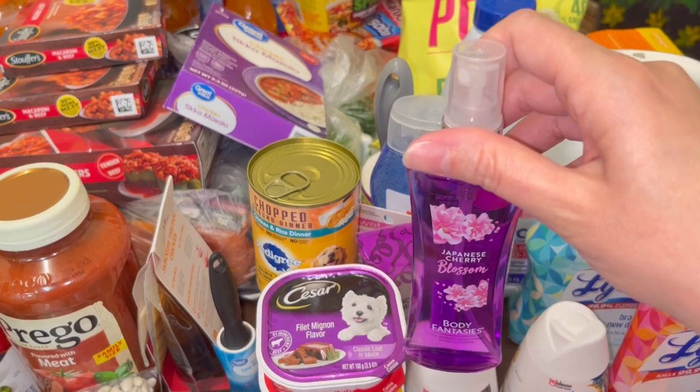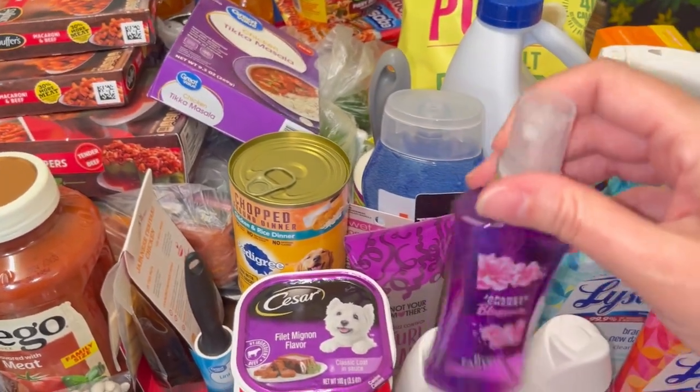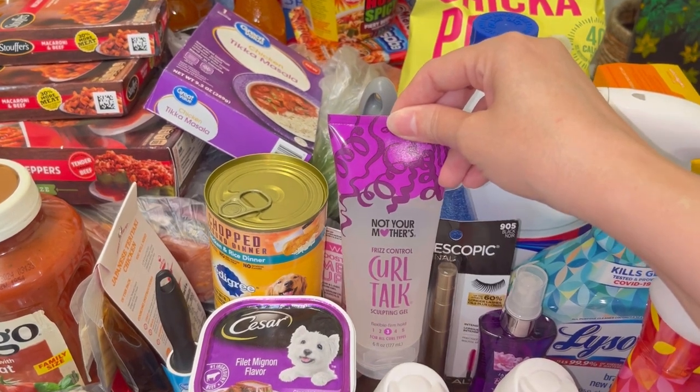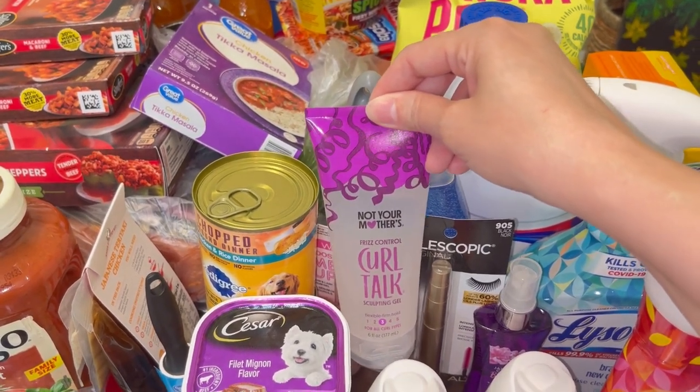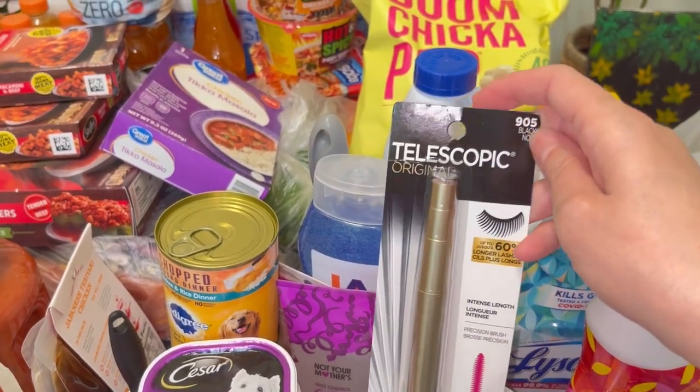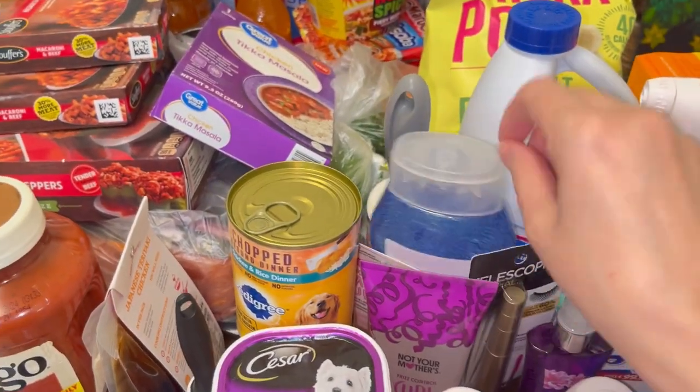Toilet bowl cleaner, Lysol, some Glade scents for the house, Lemon Fresh and Hawaiian Fresh. I got this little body spray. It smells really good. I got that to put in my daughter's Easter basket. A hair gel. This is one of my favorite hair gels, the Not Your Mother's Frizz Control Curl Talk. Mascara. I heard this mascara is really good. The L'Oreal Telescopic. Got that.